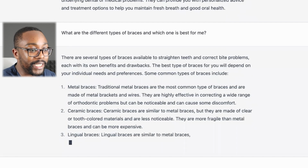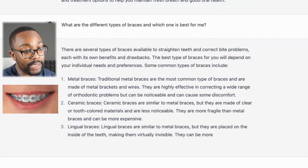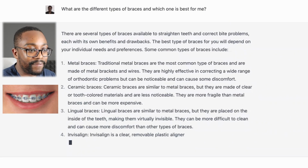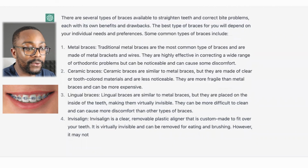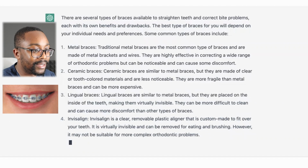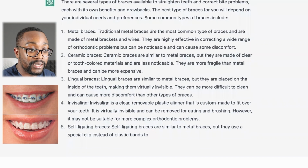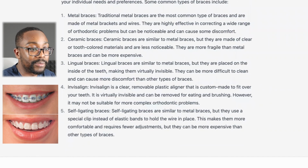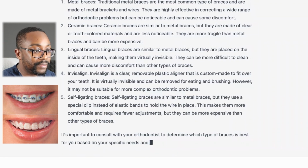Some common types of braces include metal braces. Traditional metal braces are the most common type of brace and are made of metal brackets and wires. They are highly effective in correcting a wide range of orthodontic problems, but can be noticeable and can cause some discomfort. Ceramic braces are similar to metal braces, but they are made of clear or tooth-colored materials and are less noticeable. They are more fragile than metal braces and can be more expensive.